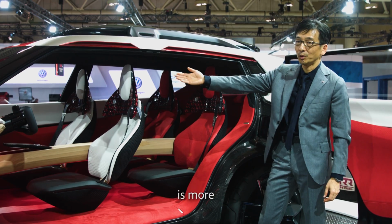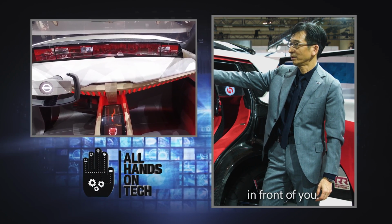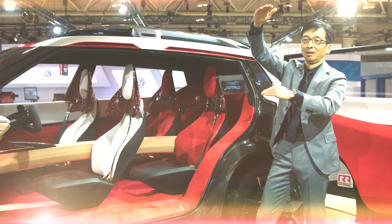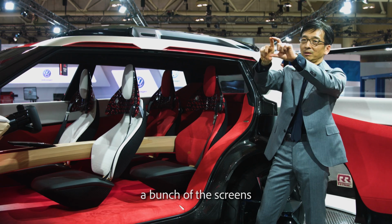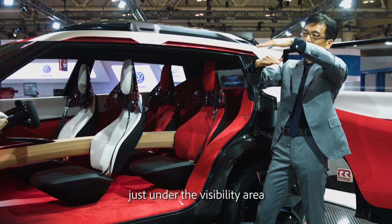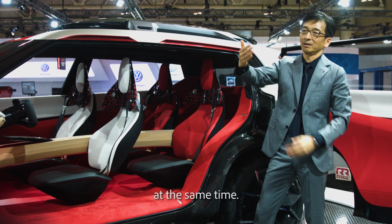The technology is more to the front side. You can see a bunch of screens in front of you, connecting the real world and the digital world into one. That's why we put the screens in the lineup, just under the visibility area, to enjoy the real world and the digital world at the same time.